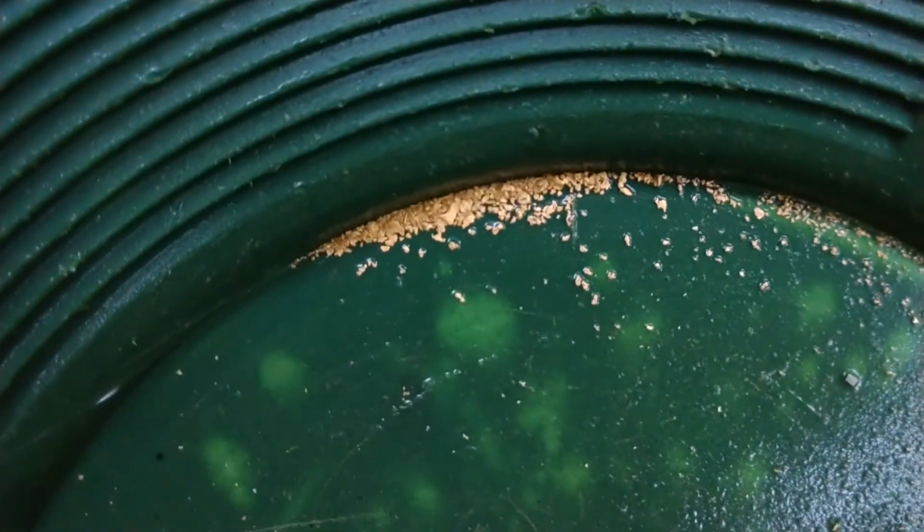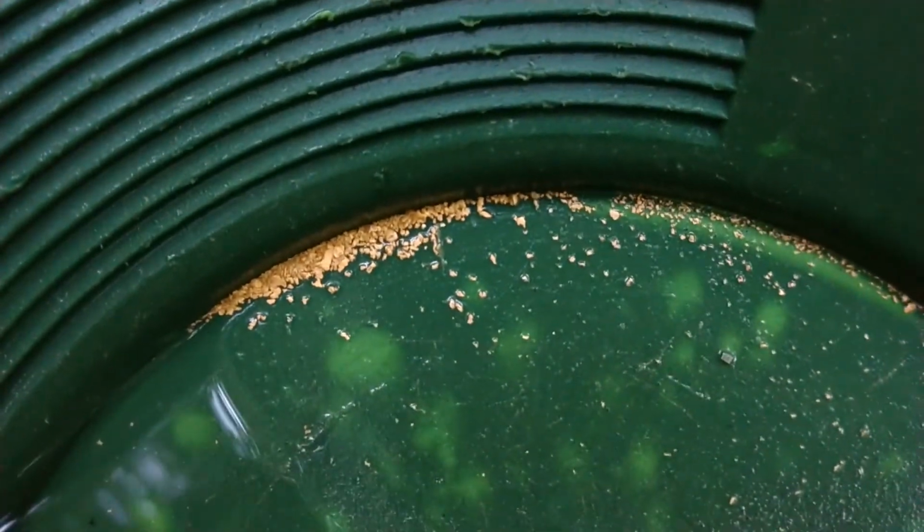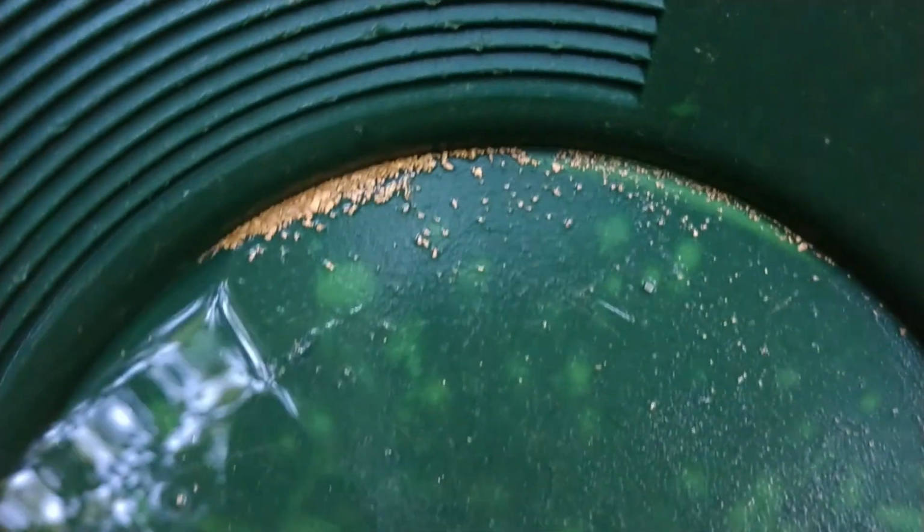That may be close to half a gram. I did more buckets, but some of them weren't all that great. But still a really good day for hand digging and sluicing.